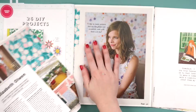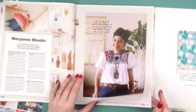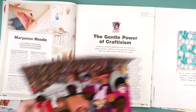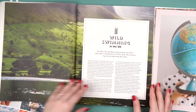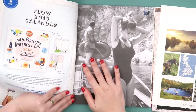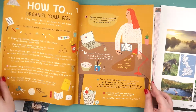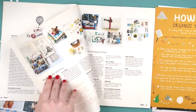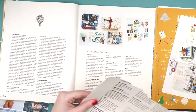So what I'm doing today is I've grabbed a few magazines. Now, some of these are new ones that I've never had before. I showed at the front I had Frankie, Flow and Uppercase. I've never had Flow or Uppercase before. I got them as part of my Melbourne haul over on Let's Get Inky, and I freaking love them. I dare say this, I think I like them even more than Frankie.